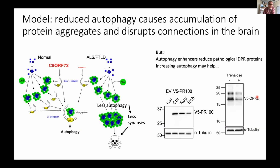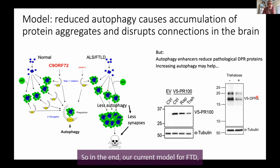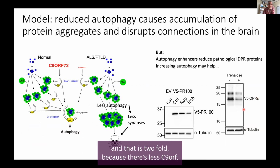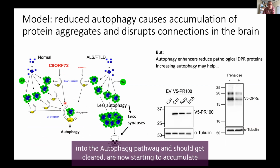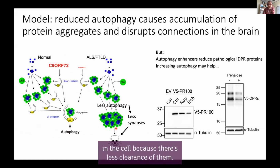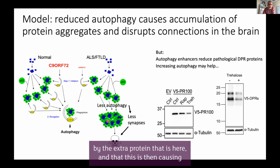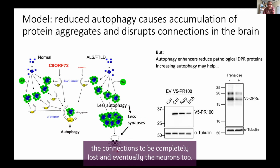So in the end, our current model for FTD caused by C9orf72 is that, because of the reduced autophagy, and that is twofold, because there's less C9orf72, the unfolded proteins, which normally should all go into the autophagy pathway and should get cleared, are now starting to accumulate in the cell because there's less clearance of them. We also have already less synapses, and these synapses also will be affected by the extra protein that is here, and that this is then causing the connections to be completely lost and eventually the neurons to die.